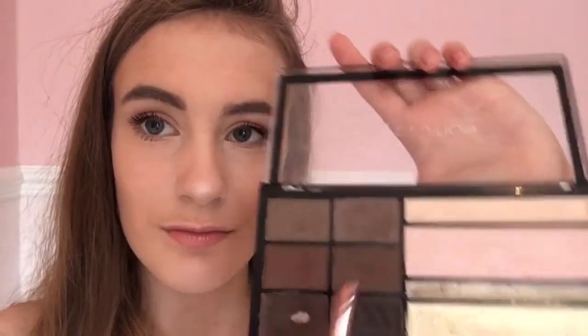My two Revolution eyebrow powders, and then after that I'll use my Revlon lip butter in the shade, I think it's Cupcake or something like that. I'm just going to put this on my lips and then this is the finished makeup look.